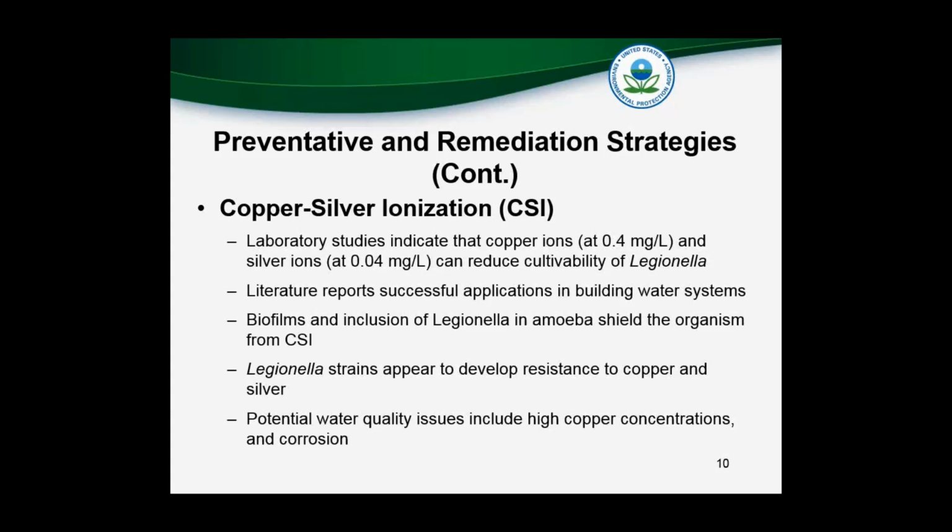Now moving on to copper-silver ionization, there were multiple studies that showed that copper-silver ionization was effective at reducing the cultivability of Legionella when applied at particular copper and silver ion concentrations. There were also several publications that reported a successful application of copper-silver ionization in building water systems, particularly in a hospital setting.